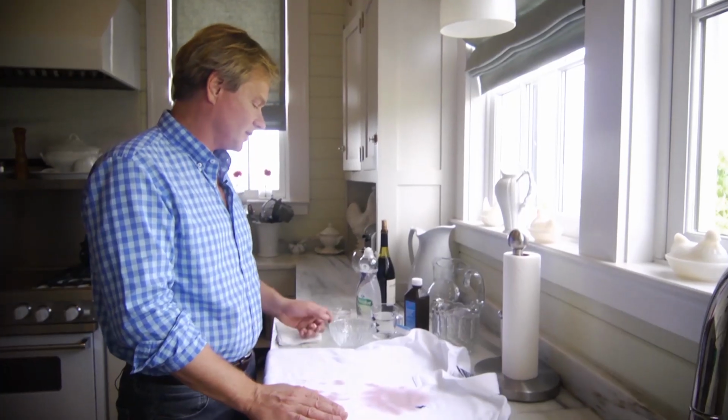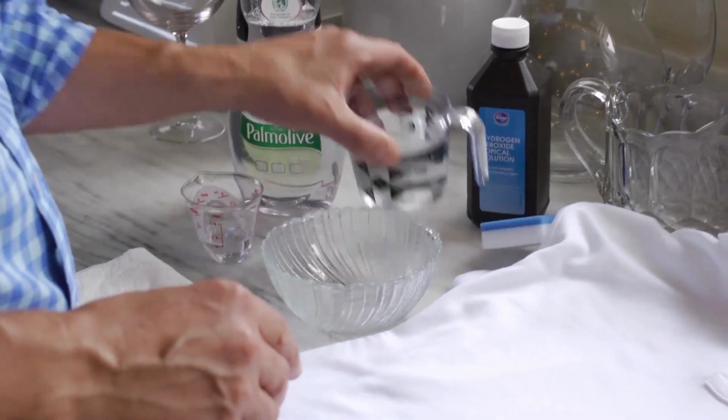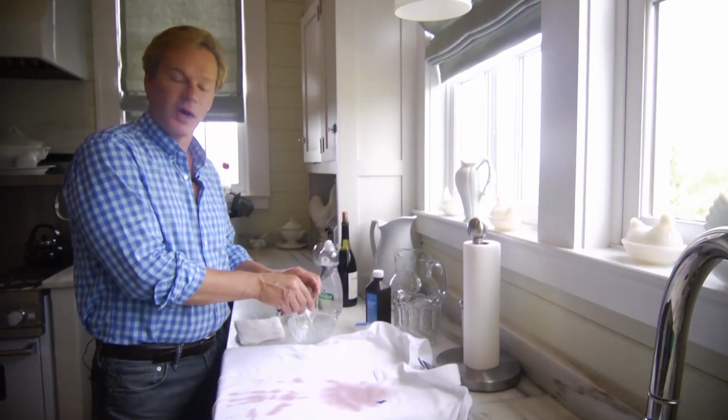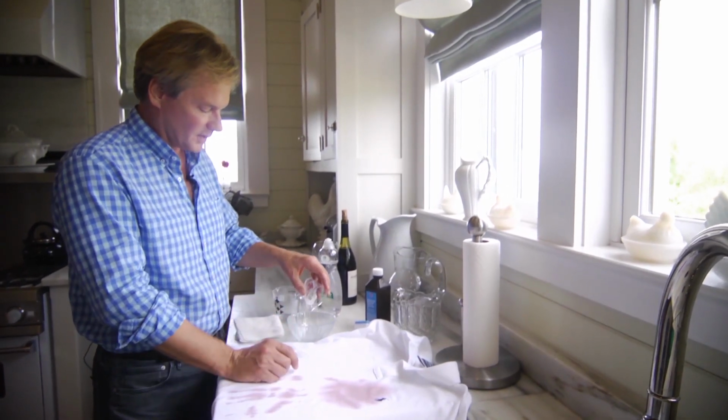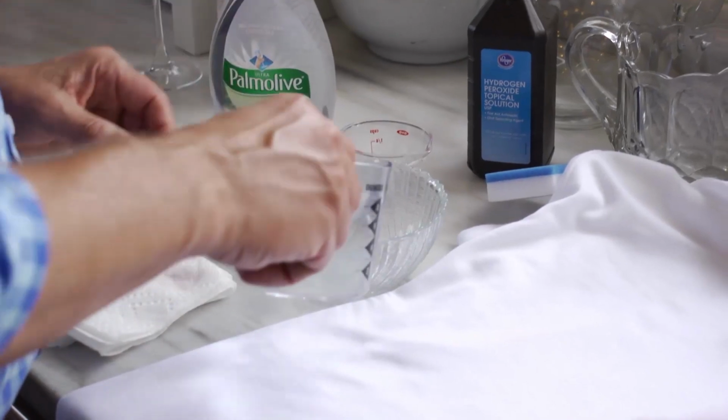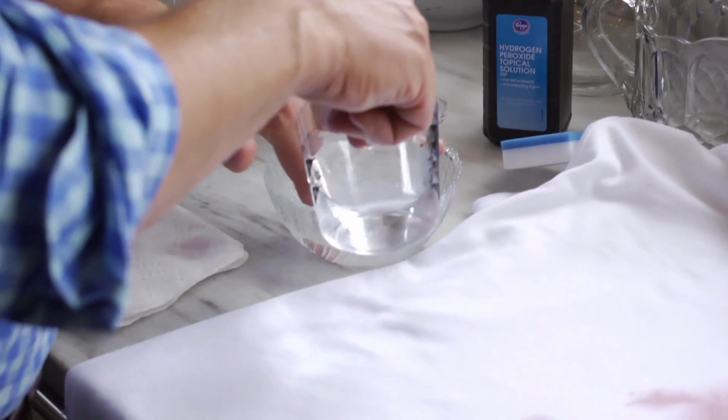Now, if you spill red wine on something that needs to be dry cleaned, you need to get it to the dry cleaners. This recipe will work for things that you're going to throw in the washer. Now, the recipe for this is really simple. All you're doing is taking 1 cup of hydrogen peroxide, and you're going to add that to 1 teaspoon of just a mild dishwashing liquid. So here's a teaspoon of the dishwashing liquid here in a bowl. I'm going to add 1 cup of the hydrogen peroxide. Just going to mix that.